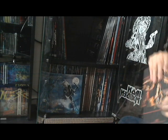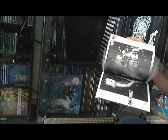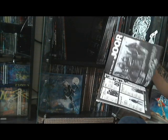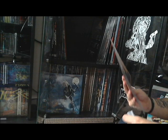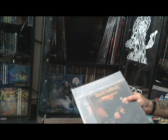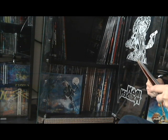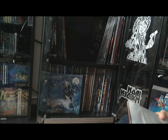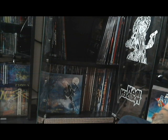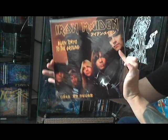Let me see how thick this thing is. It's all in Japanese. But I keep it, once again, in an inner sleeve. And then I keep it not in with the record because I don't want to warp the vinyl. I keep it behind it in the bag. So again, Burn Tokyo to the Ground.